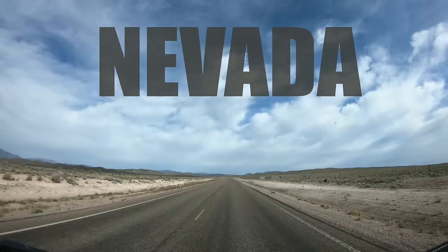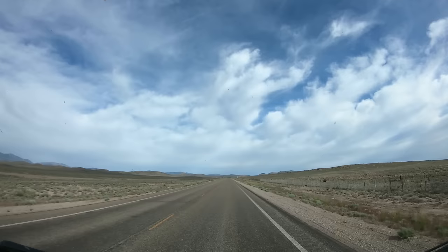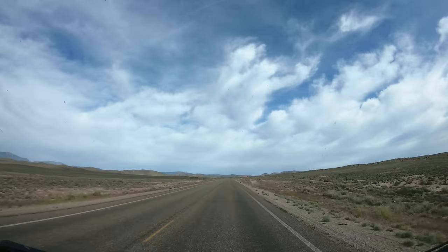What comes to mind when you think of Nevada? Most people would say Reno, Lake Tahoe, and the bright lights of Las Vegas. All true. But did you know that Nevada is the seventh largest state by size in the United States and has 48 million acres, or 63% of the state, of public land ready to explore?